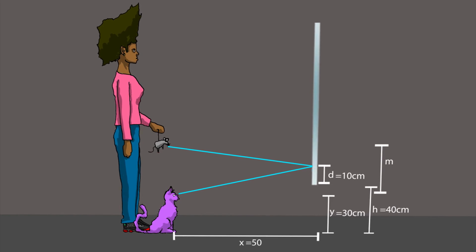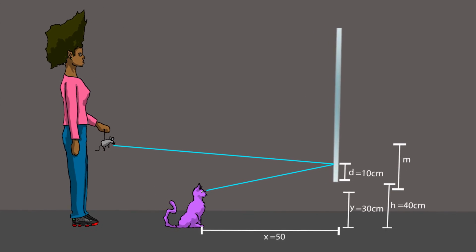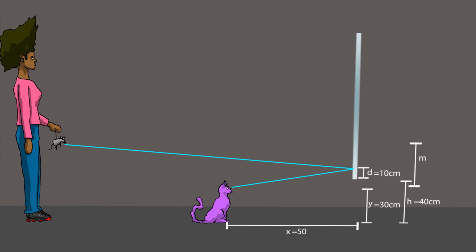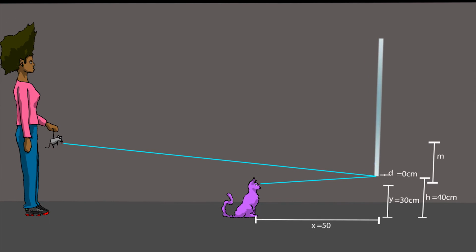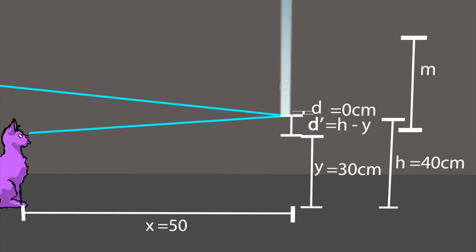The person is backing away from the mirror and keeping the mouse perpendicular to the mirror surface. As the mouse moves back, d gets smaller, and at a certain distance, d will equal 0, and the reflection isn't visible to the cat. To find this distance, we'll call it d prime. You subtract h from y.